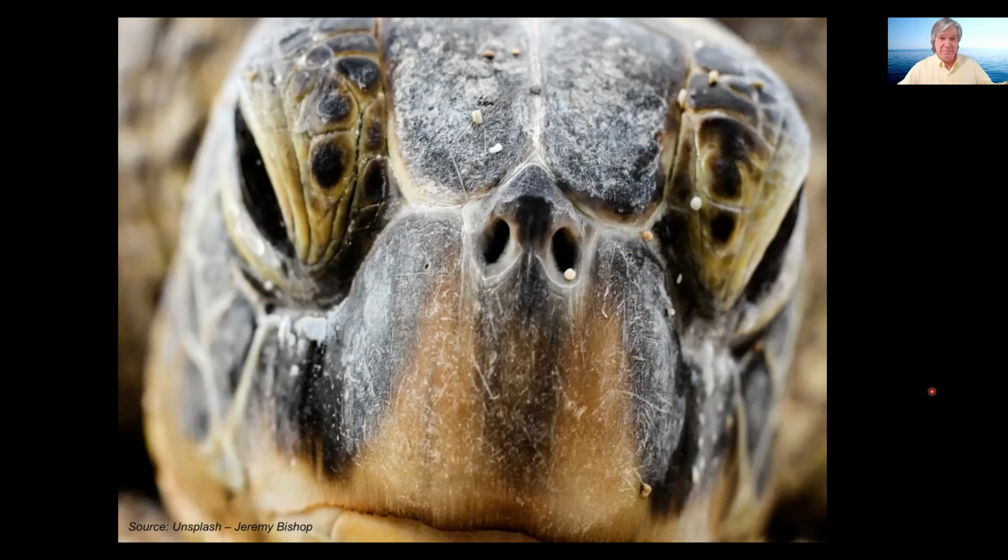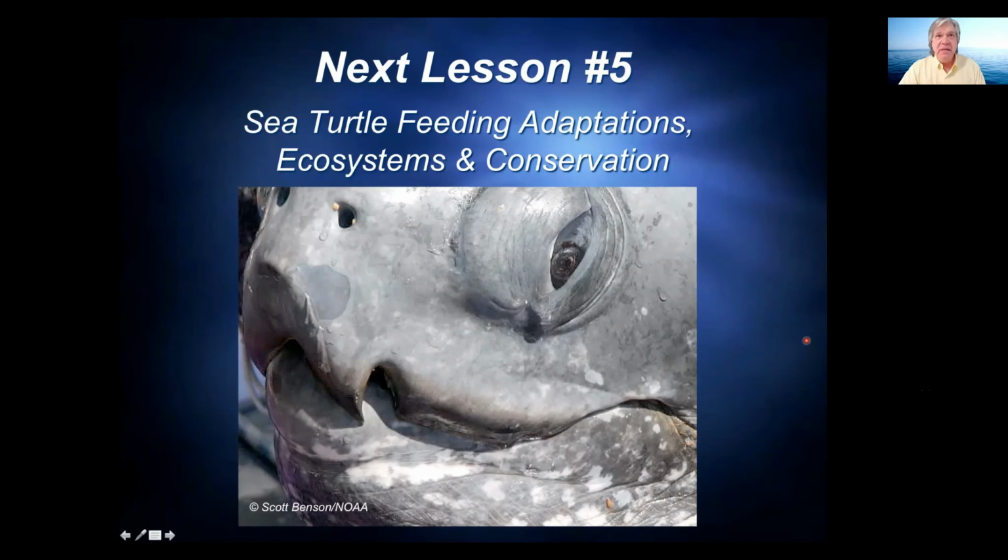They're just like a computer, doing all these things and having memory. So anyways, very fascinating. In our next lesson, we're going to be talking about sea turtle feeding adaptations, ecosystems, and conservation. And this is a big leatherback sea turtle where you can see some adaptations on its face. So let's go on to that program.